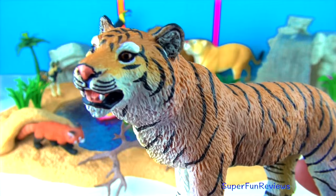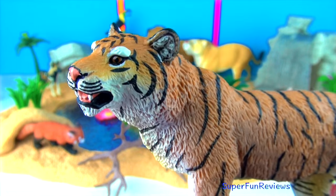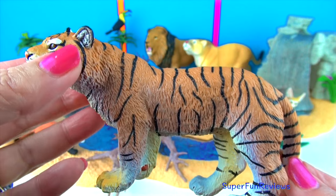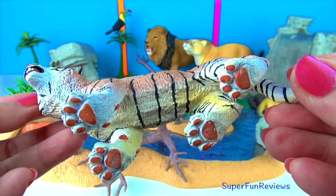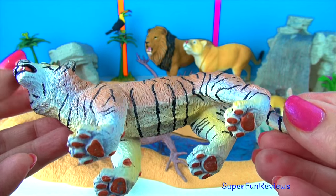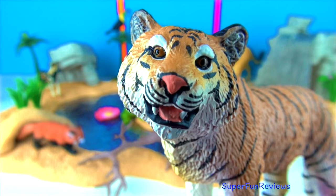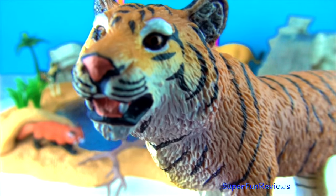The Bengal Tigress. Bengal tigers mainly live in India. They are the most common tiger and number about half of all wild tigers. Bengal tigers are solitary hunters and mainly feed on ungulates. They mark up their territory by scent marking, much like a dog does.